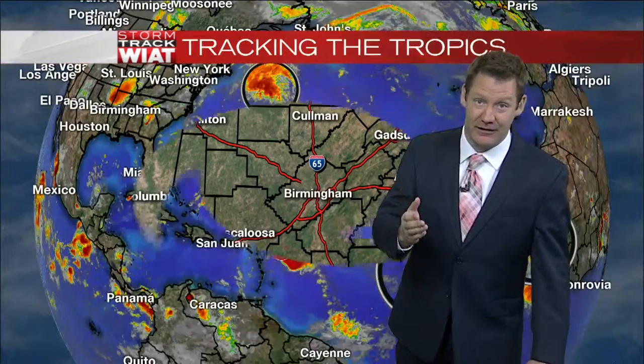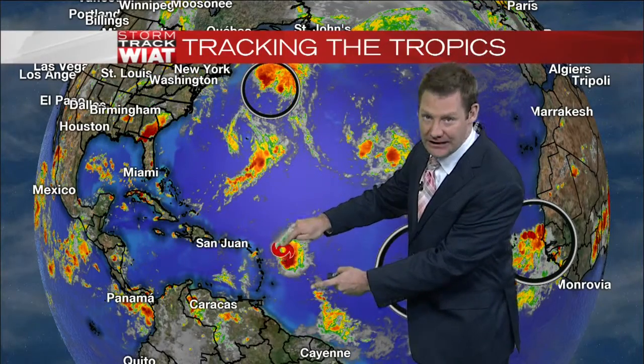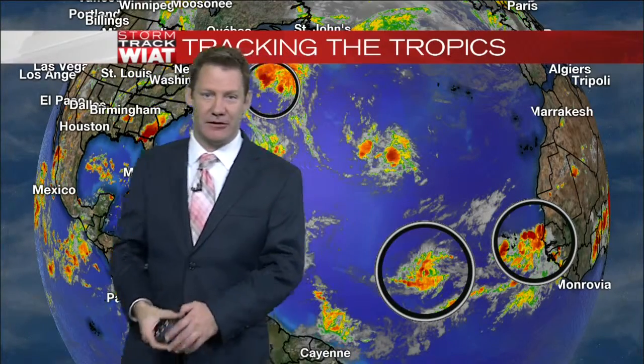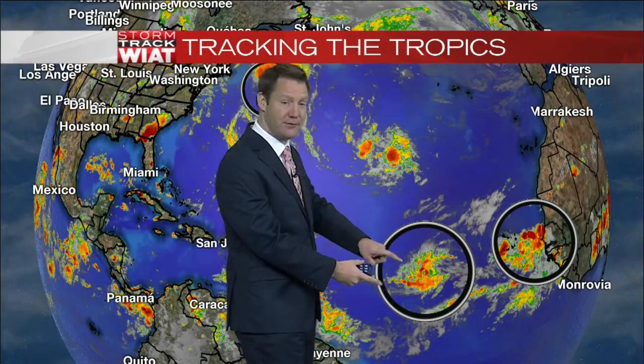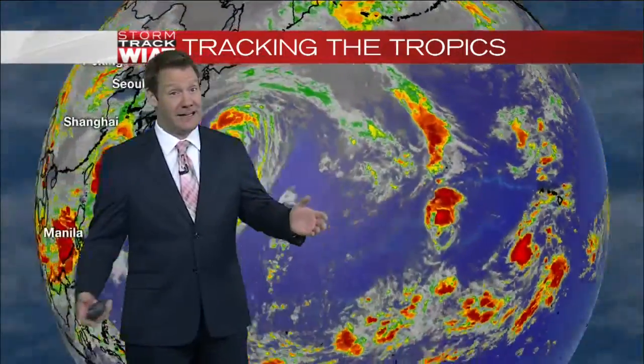Well, we now have to take our focus into the tropics. There's a lot going on. We have Danny that is weakening, and it will weaken as it gets into the Leeward Islands, into Puerto Rico. There's also a storm off to the north, not really concerned with that one at all, but it's the waves that are coming off of Africa. Now, this one right here has about a 70% chance of forming into a tropical system in the next 48 hours, and then another one behind it, and it's all part of a pattern at this time of the year.